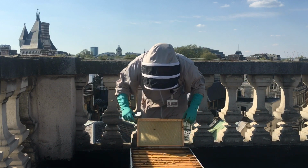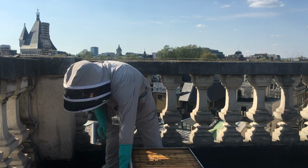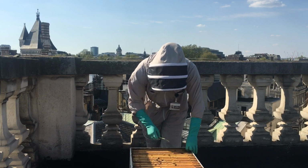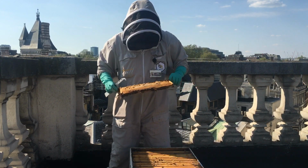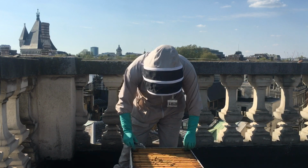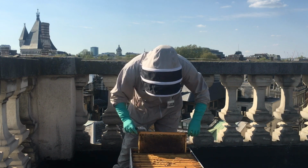This is a new frame, they've only just started to draw it out. It's new comb. Just pop that there. Using my hive tool, I'm just going to pry the frames apart, slide them back, and then I can have a look inside. And there we have some capped honey. On to the next frame. More capped honey.